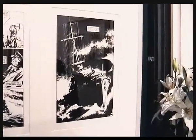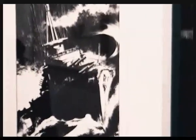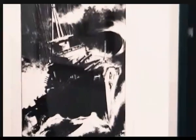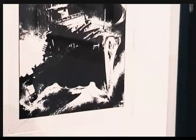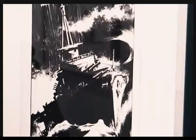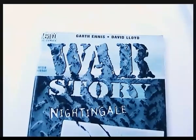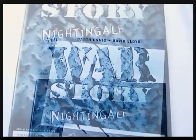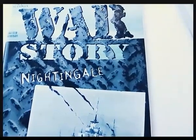Especially grim because the ship is covered in ice. It's in the Western Atlantic during the Second World War, and it had to look as it does, which is strong and dramatic and foreboding, because it's a very bleak story at the end of the day. A story called Nightingale in a series called War Stories from DC Comics, written by the great Garth Ennis. And so that's the story behind that.